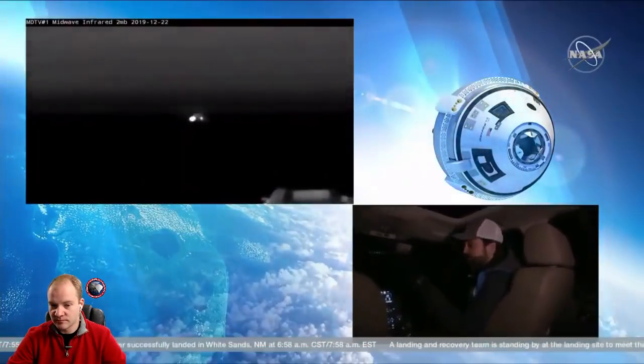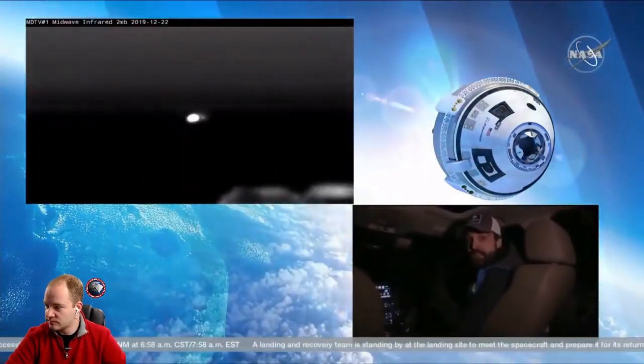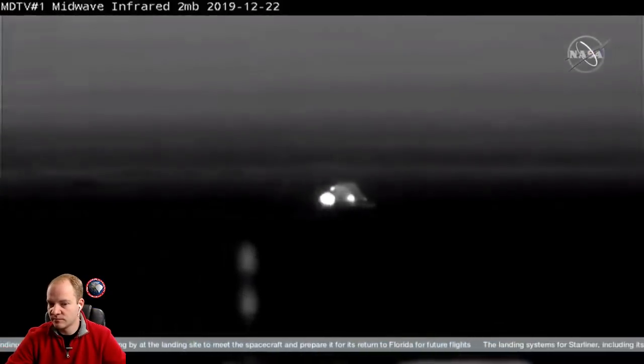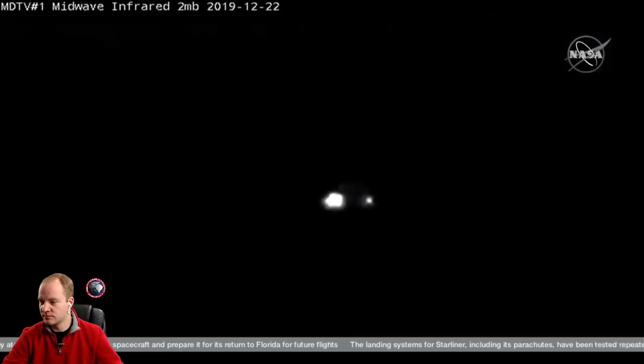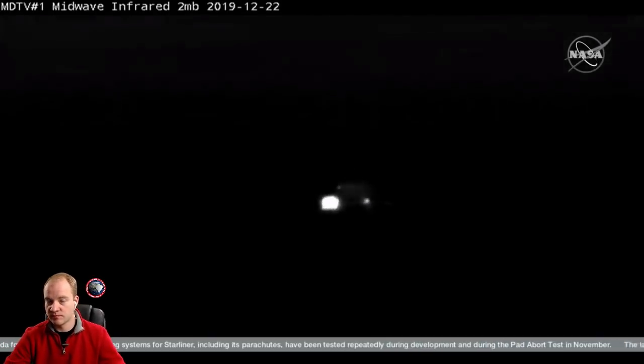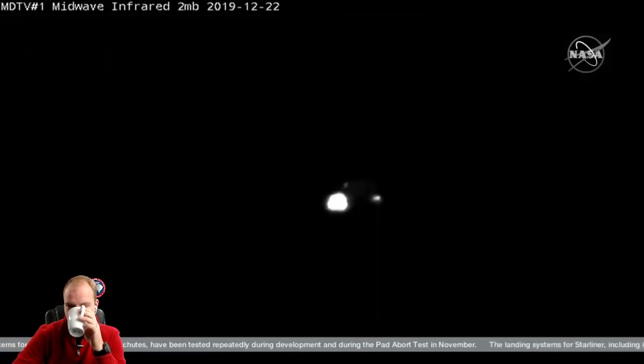We had a spotlight on the ground. We could actually see some of those ordnance fires up in the upper atmosphere when that forward heat shield was deploying. We could see the strobing light on the vehicle all the way down, and then when those parachutes deployed in the spotlight, it looked almost ghostly as it drifted down and touched down at 5:58 here.